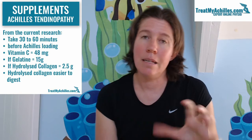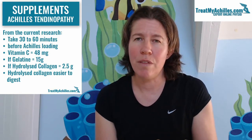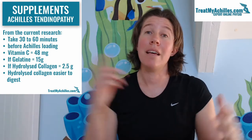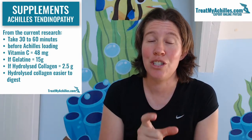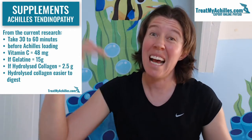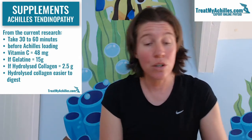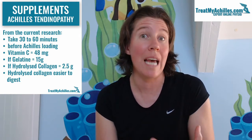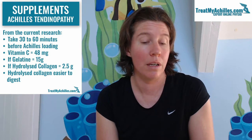Vitamin C, it seems you need about 48 milligrams of that. So it's not loads. With these things, it's not the more you take, the better. There's some research actually out that shows if you use loads of vitamin C immediately after training, it can actually dull your training effect. So don't go and overdose on this. All they needed for the research studies was 48 milligrams, which is not a lot.